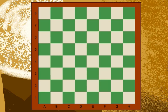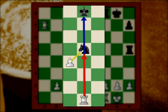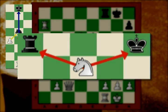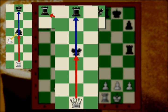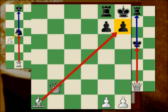When I solve puzzles, I try to think of my tactics. Tactics are short-term attacks that can lead to winning material or getting other advantages. Kids, do you know some tactics? Can you name some of them? Yeah, stuff like pins, forks, skewers, discovered attacks, and batteries.